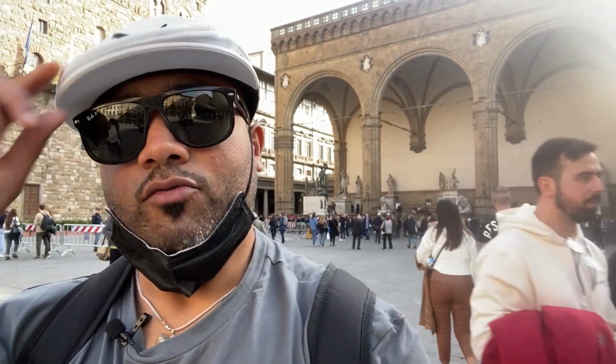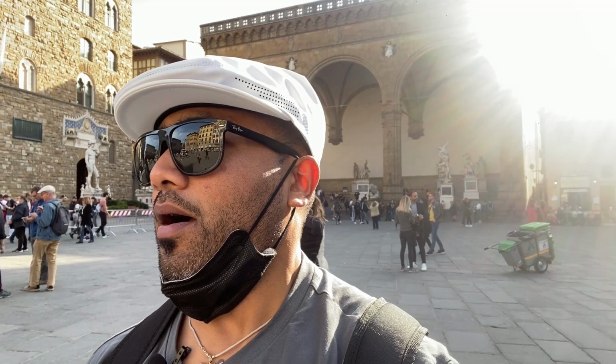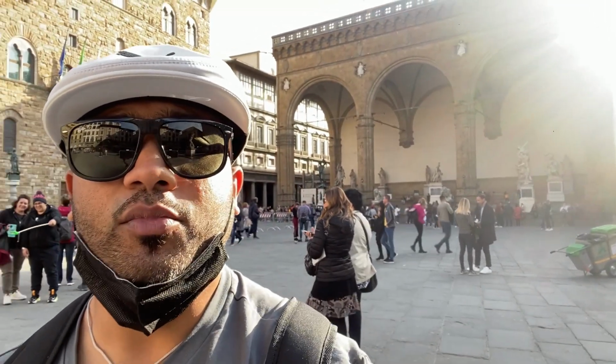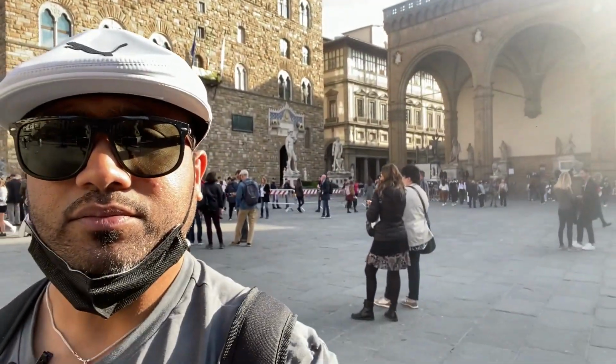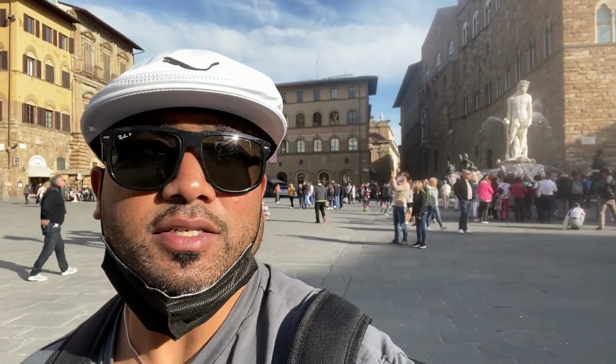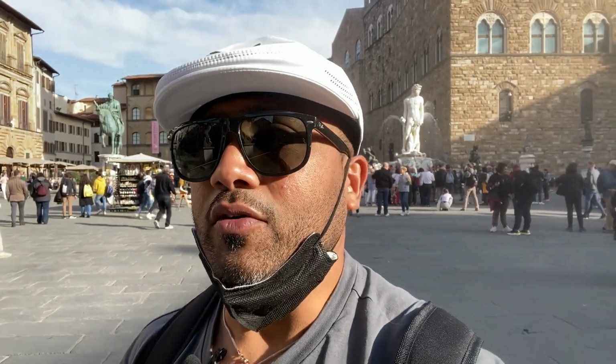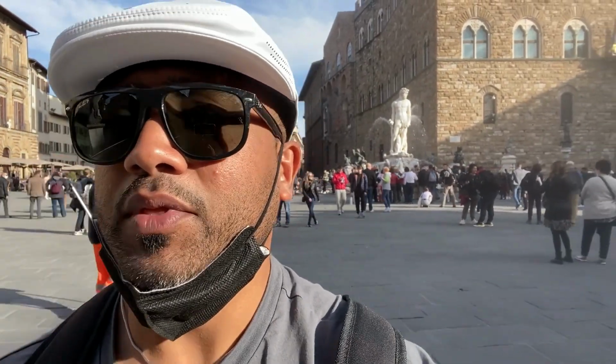So guys, we've reached the Palazzo Vecchio, and it hosts, as you saw over there, a replica of Michelangelo's David, and you'll see some notable works of sculptures from the Renaissance period. Some beautiful, beautiful art. And if you're up for some coffee or whatnot, it's like a typical piazza. You've got coffee shops all around. So, something breathtaking for sure.